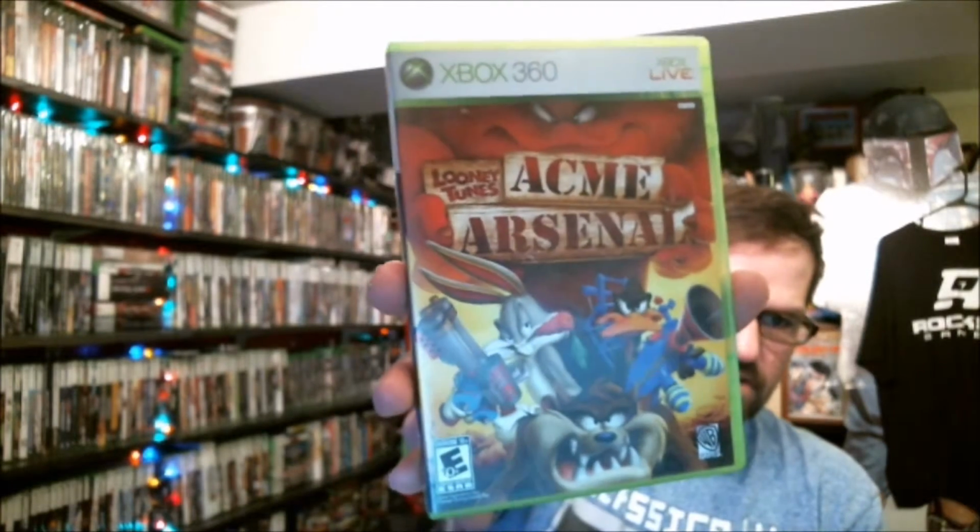Then ever since I played the game Rango, which was supposed to be a kid's game, I've become very much a firm believer in giving the kids' games a try, and being that I downloaded the demo of this back in the day and had a blast playing the demo version of it, I got Looney Tunes Acme Arsenal. If I remember correctly, you can play as Bugs, Daffy, Taz, Marvin, and more. I believe there's a whole roster of characters.